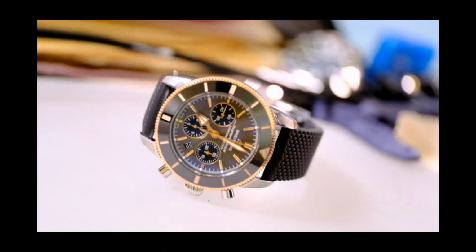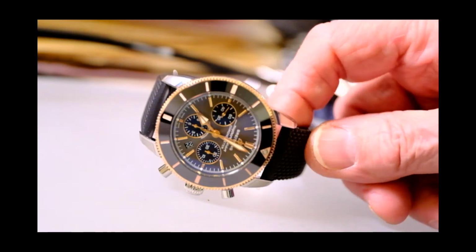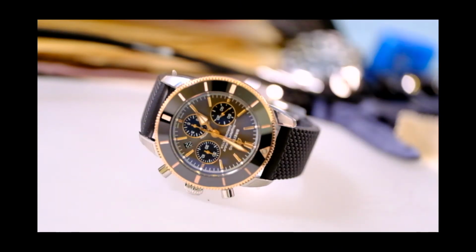And a couple of weeks ago, I was going to show you a piece. I ended up showing it to you only in a promotional flyer that I had, because we had gotten it in. It's a Breitling, and it's a limited edition that we just got in, and it sold immediately. The first person we showed it to, and I had it all scheduled for our show. So we were fortunate enough to get another piece.